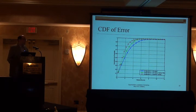Now the question is, what is that 1.5? What does it mean? Is it what percentage of the time you get it? So I have here the cumulative distribution function, CDF, which says if you're looking at the 90th percentile, you get to about 3 meters. So the average here is about 1.5 meters. But the good thing is that in the worst case, basically 99% or almost 100% of the time, you're below 6 meters.